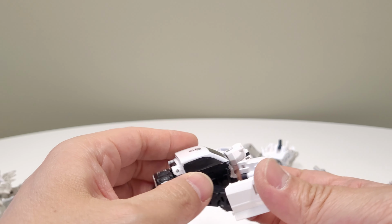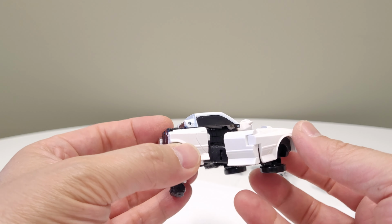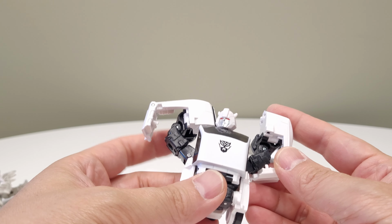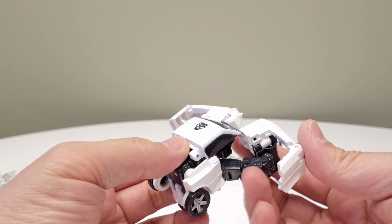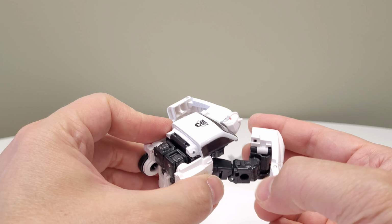So this, again, is very similar to how you would transform this into car mode. I would do it like this. Instead of transforming it all the way, you have this hanging down, you have this hanging down, and you have that. Normal car mode, you would have this all flipped up, like this, right? So you don't do that.